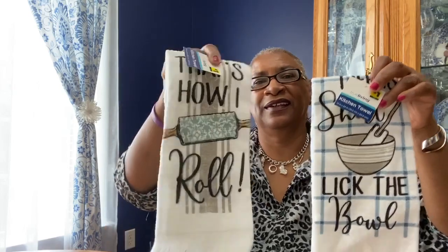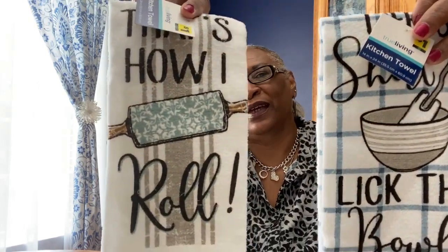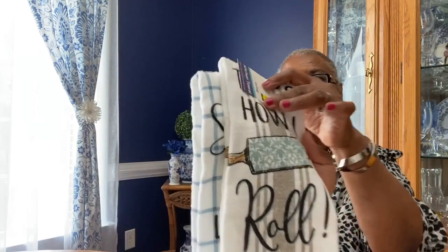I purchased these towels from Dollar General. I thought they were really cute. This one says, life is short, lick the bowl. And this one says, this is how we roll. This is how I roll. I thought those were really cute. And these were only at Dollar General.